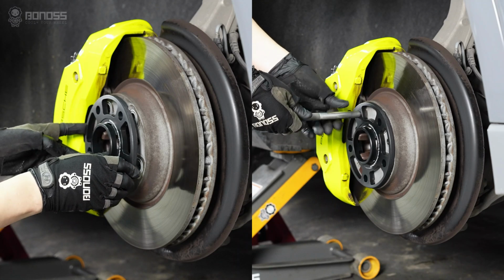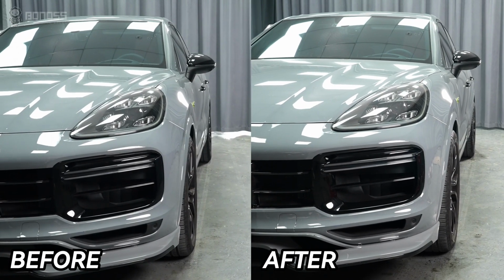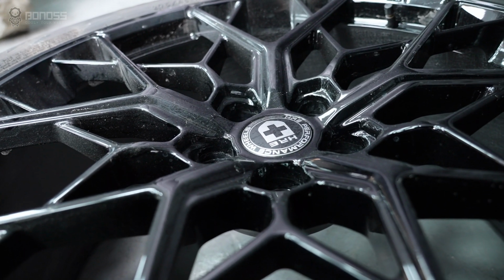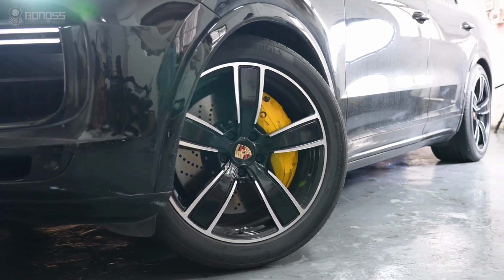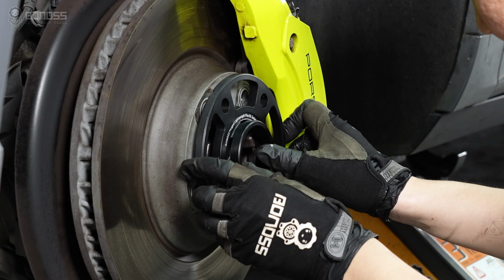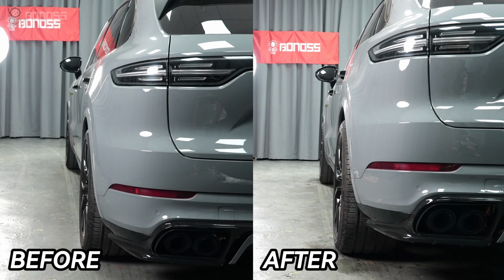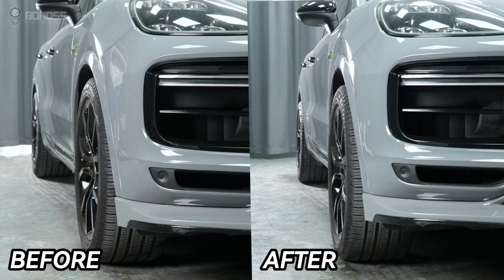After installing 10mm wheel spacers, they will add about 10mm back spacing for your wheels. Whether you upgrade to larger wheels or bigger performance brakes, keeping the back spacing correct will avoid most rubbing issues. If you put 10mm wheel spacers on each front wheel, then you increase the track width by a total of 20mm. That is not much for a Porsche Cayenne.